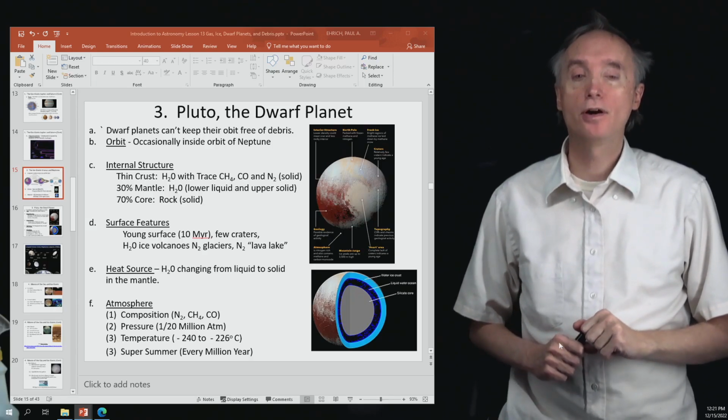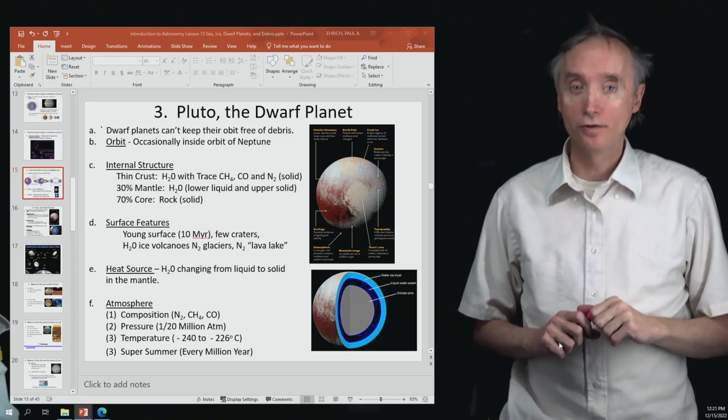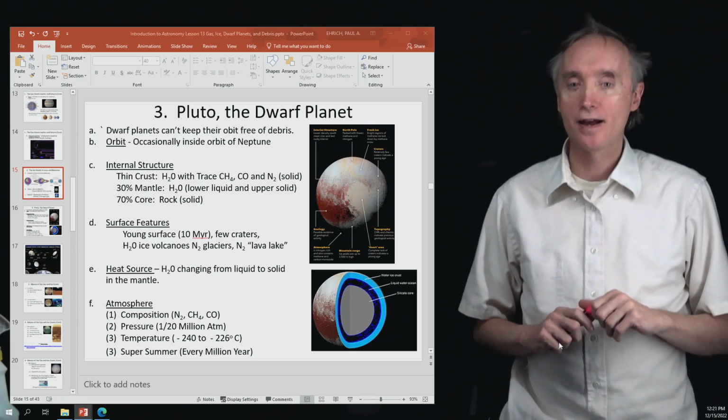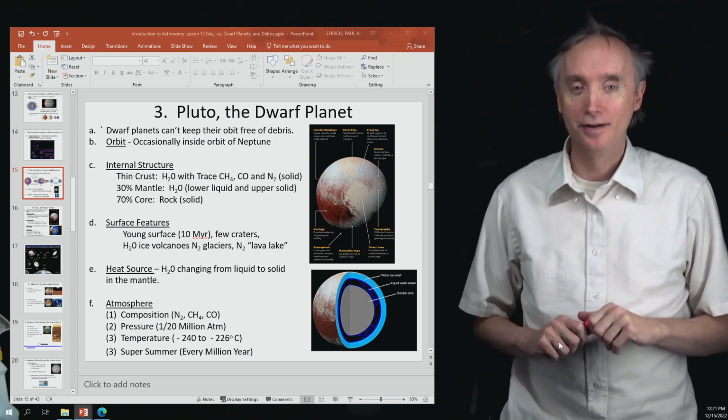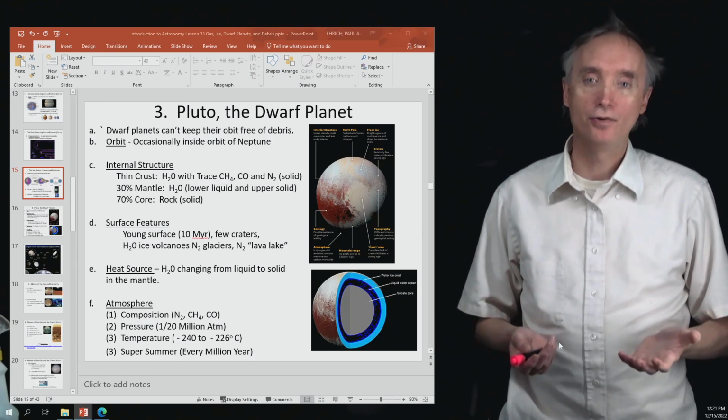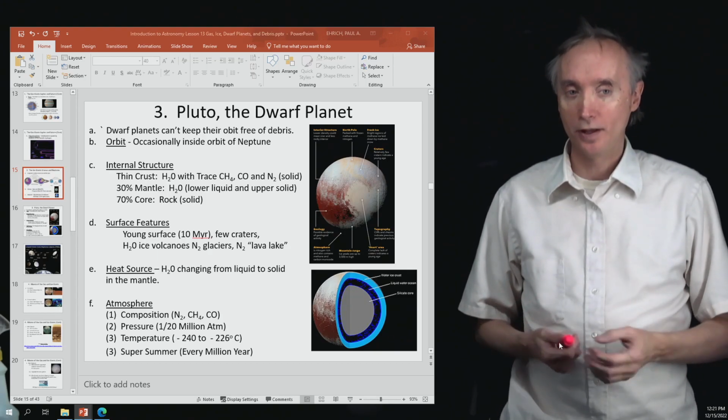Okay, now we're going to be talking about the dwarf planet Pluto. Pluto was demoted from the status of being a regular planet like Earth to just being a dwarf planet. So first you've got to know, what do we mean by a dwarf planet?